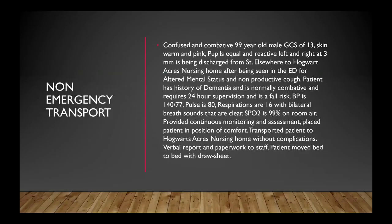All right, non-emergency transport. We have a confused and combative 99-year-old male with a GCS of 13. Skin is warm and pink. His pupils are equal and reactive left and right at 3 millimeters. He is being discharged from good old St. Elsewhere Hospital to Hardwart Acres Nursing Home after being seen in the emergency department for altered mental status and a non-productive cough. Patient has a history of dementia, is normally combative and requires 24-hour supervision and is a fall risk.